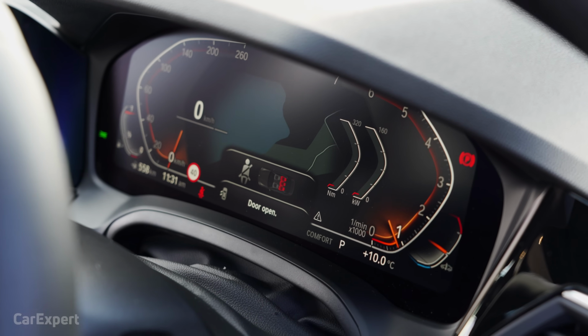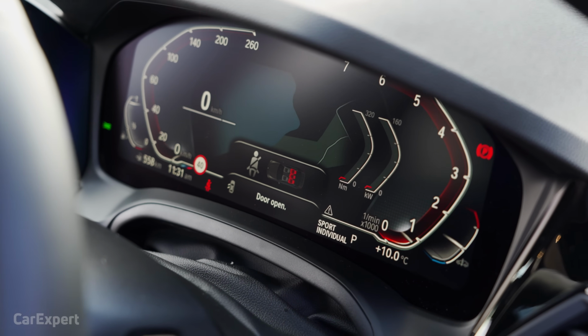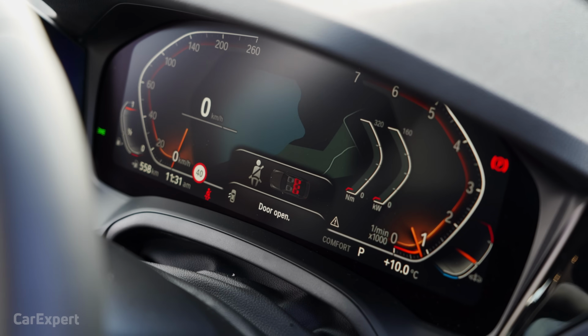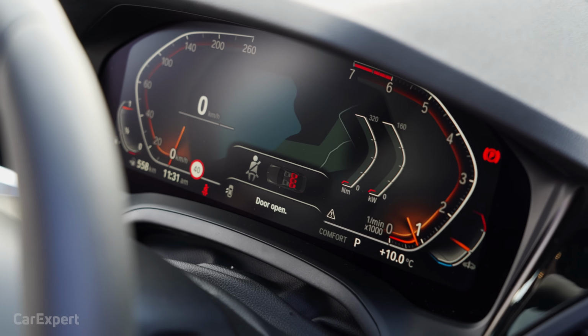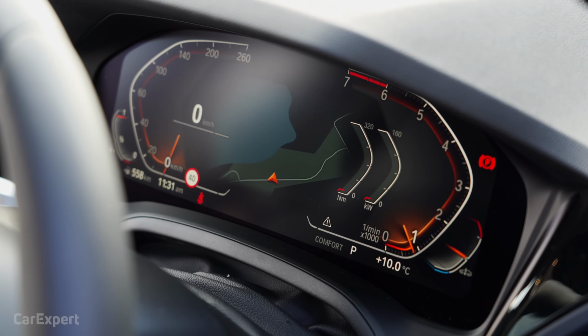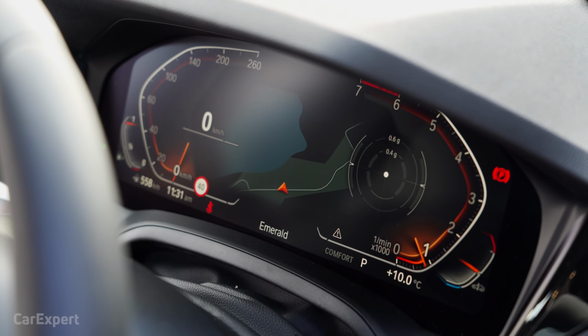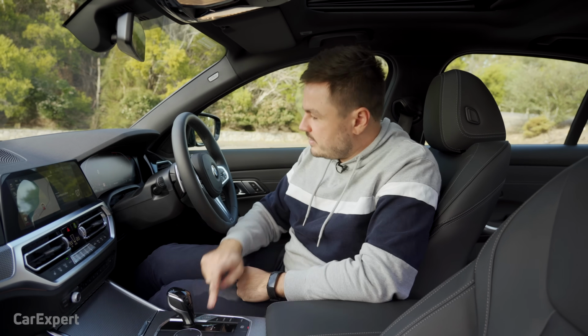You'll notice as well when I switch between the drive modes, the display changes to accommodate those different drive mode settings. And then in the center, you've got a map overlay. This section here, you can also make changes as required as well. So pretty impressive setup. And I like the fact that this comes standard on the entry-level model. So let me kill that.